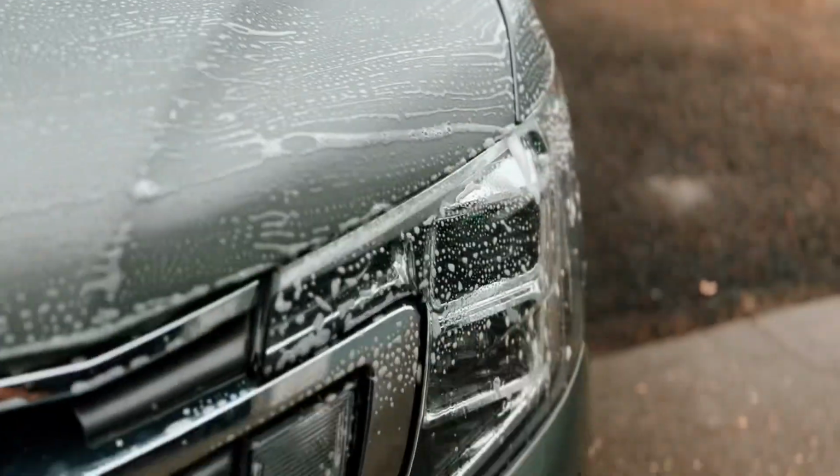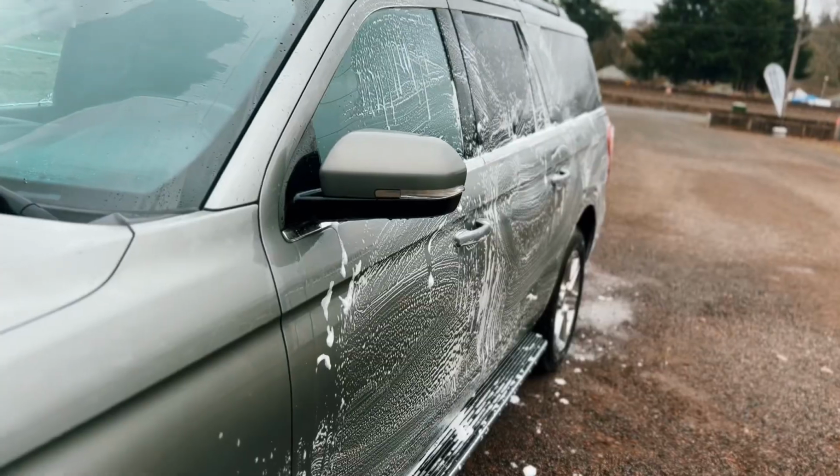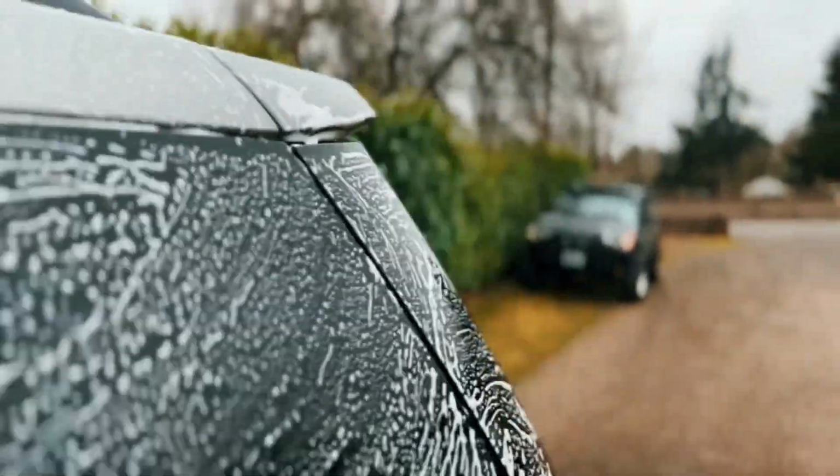And with everything being washed up and taken care of, let's start our final walk around of the vehicle before we go to deliver it to the customer.